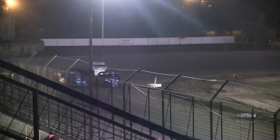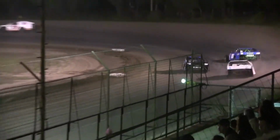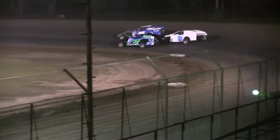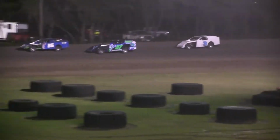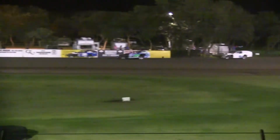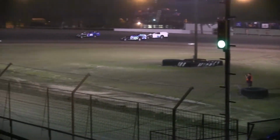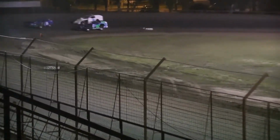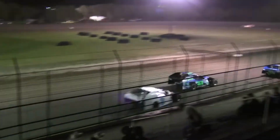Darren Leonard checking up just a little bit coming into the corner. Bill Pittaway on the inside down the front stretch. Leonard with a good exit off the corners, but the car very much a handful coming in. Pittaway working the exit of turn 2 as we cross the halfway mark. 10 down and 10 to go. Pittaway now working the inside of turns 3 and 4, trying to get underneath Darren Leonard and take the win.